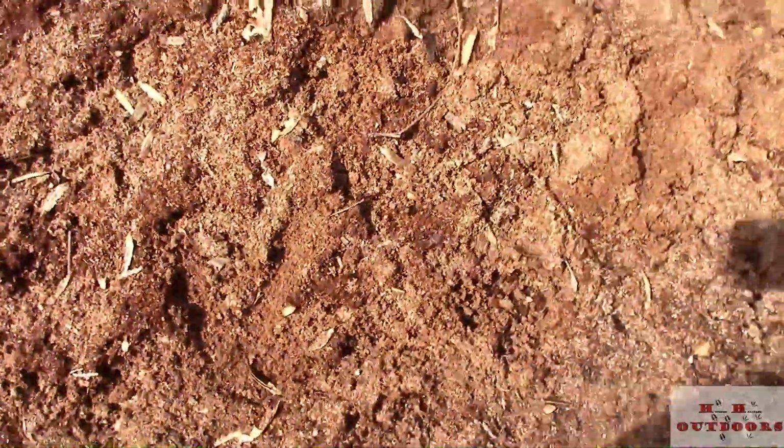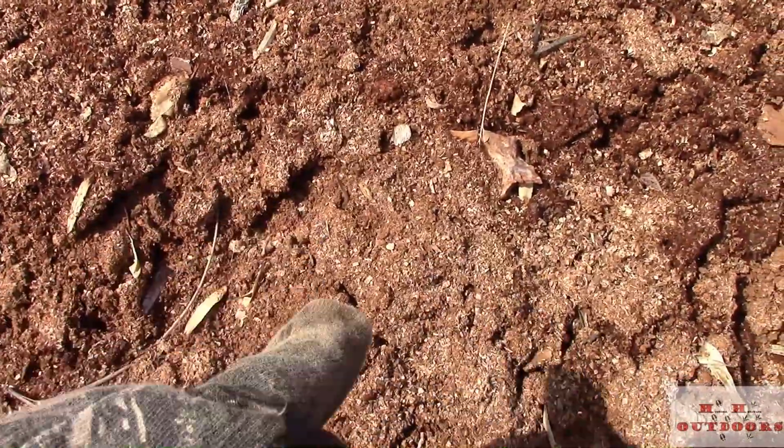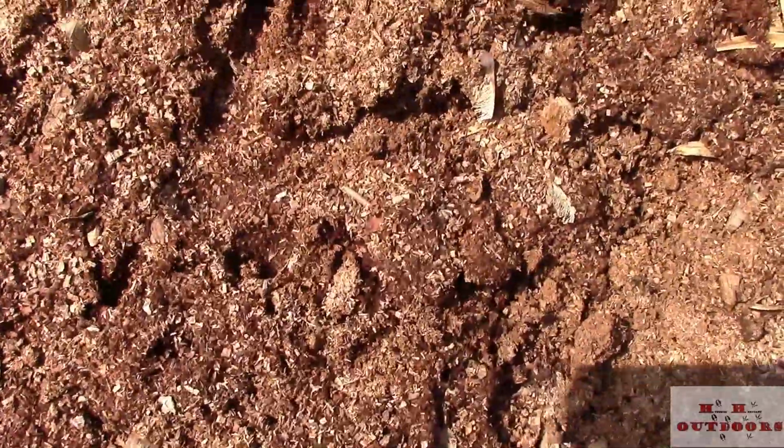It's gonna be hard to tell, but there's a track. There's a track. Here's a good track you might be able to see better, right there. And there's a good one. I'm gonna go down and see if I can find out where they're moving through. Stay with us.